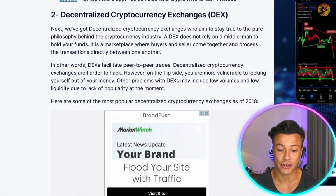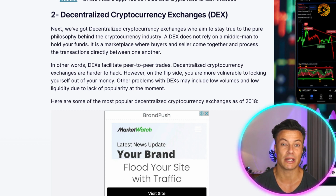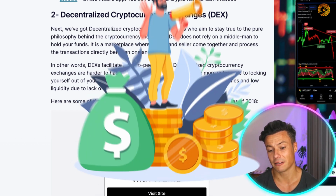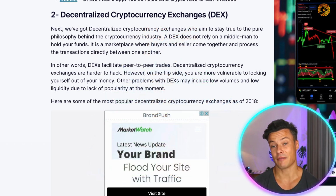As we look at the decentralized exchange then, decentralized cryptocurrency exchanges aim to stay true to the pure philosophy behind the cryptocurrency industry. A DEX does not rely on a middleman to hold your funds in a marketplace where buyers and sellers come together and process the transactions directly between one another. This is great for P2P or peer-to-peer trading, and they're significantly harder to hack. And as well as that, they don't obviously have access to your funds.